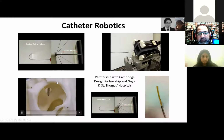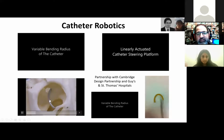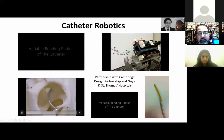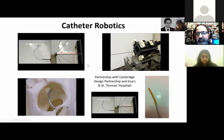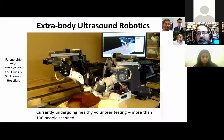So this was basically, we had a model of a heart, and here we printed it out so we could actually see the results. We could test that theory. You could see it navigating inside the heart. So that was an interesting project and still ongoing, actually.